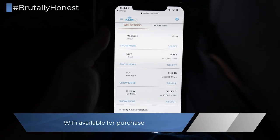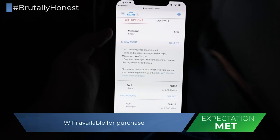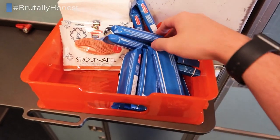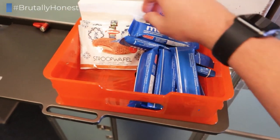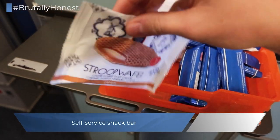Wi-Fi was available for purchase, but using standard messaging apps was actually free for 1 hour. In the rear galley, beverages and snacks were available throughout the flight, including granola bars and stroopwafels.